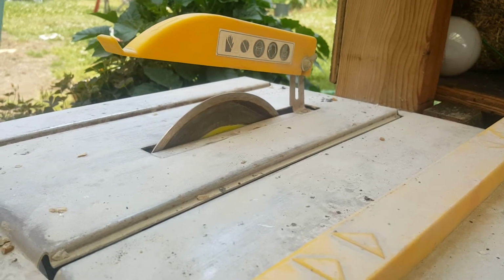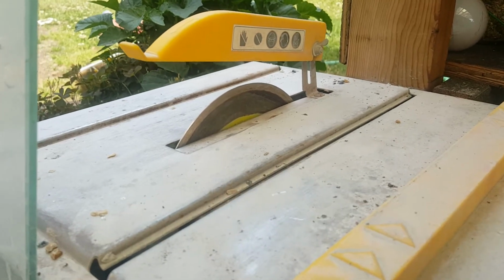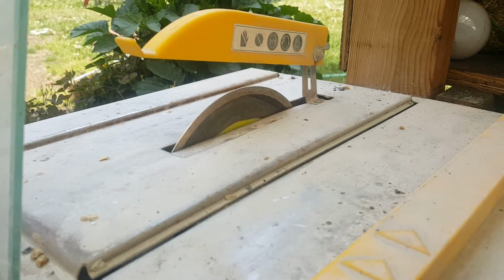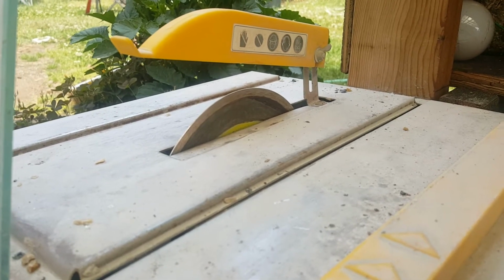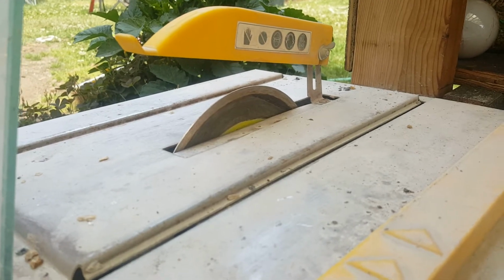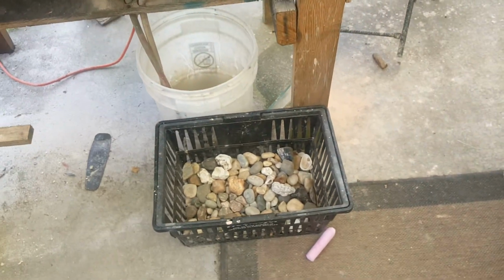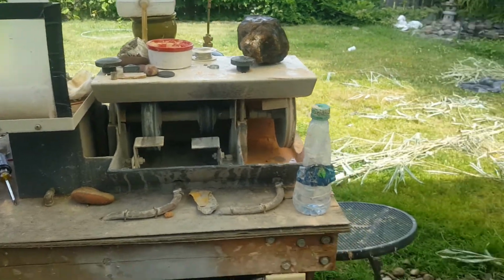So for just simple cutting, these aren't exactly accurate, but you can build a sled for it, so you can cut really nice cabs. Because when you're preforming, or cutting material for cabochons or for jewelry, you want it to be as flat as possible, because it's a pain trying to grind out mistakes. And so that's my setup. That's what I got going on, and I just wanted to share.